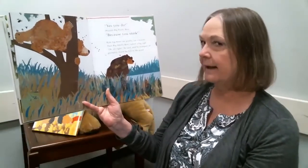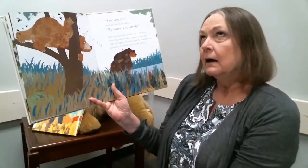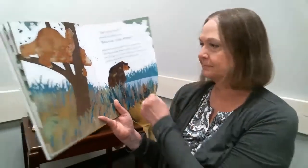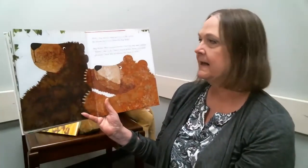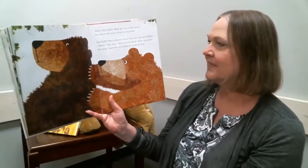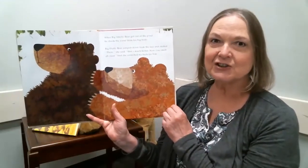Both big bears sat quietly for a minute. Then Big Smelly Bear sighed a big sigh. "Oh, all right," he said, and he stomped off grumpily down the hill to the pond. When Big Smelly Bear got out of the pond, he shook the water from his big body, and Big Fluffy Bear jumped down from the tree and sniffed. "There," she said, "that's much better. Now you smell all clean." And she scratched his back for him.